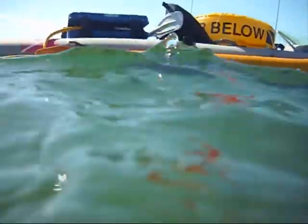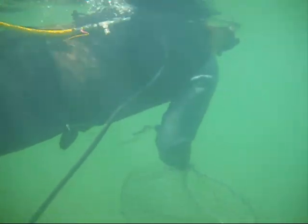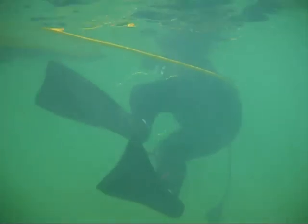There's my dive raft. There's my hooka system. It has your dive flag on it and everything else. And then later on, you'll see where I'm not snorkeling. I've got the breathing apparatus that you see hanging around my neck. You put that in, and you're ready to go.